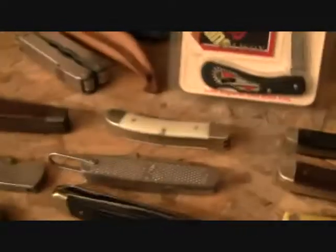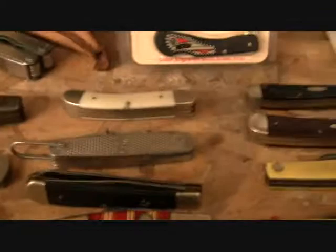Let's see. Okay, I'm back. I had to try and open that knife up and I hit the button, stopped it. But that's a Bear Hunter. That's the name brand of it. Stainless steel. It's a pretty good knife to carry. It holds a good edge. You know, most stainless steel knives, you can't hardly get them sharpened.